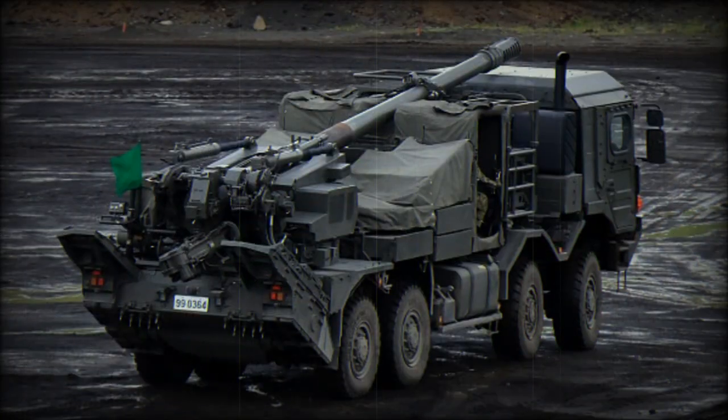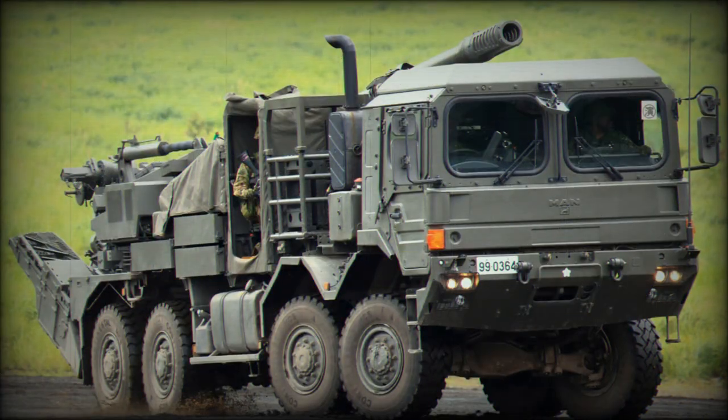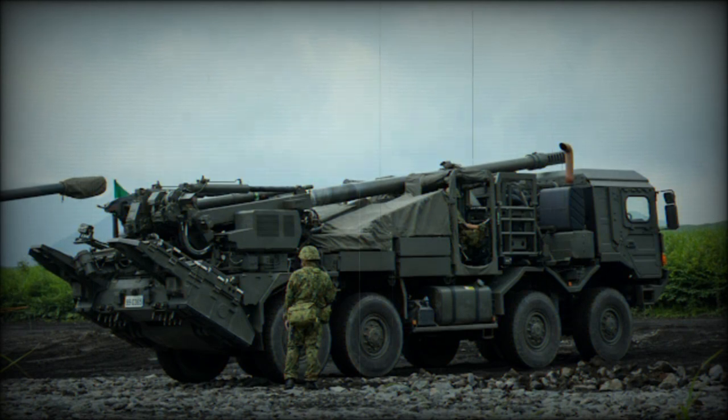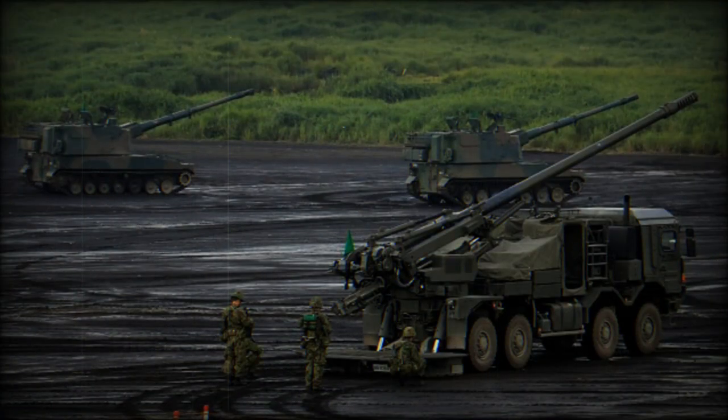This artillery system is armed with a 155mm L-52 ordnance. The same ordnance is used by the Japanese Type 99 self-propelled howitzer. It is a longer version of the FH-70 155mm L-39 field howitzer, which is also used in Japan. Maximum range of fire is 30 km with a standard high explosive fragmentation, HEFRAG, shell and approximately 38 km with rocket-assisted shell. Maximum rate of fire is around 6 rounds per minute.